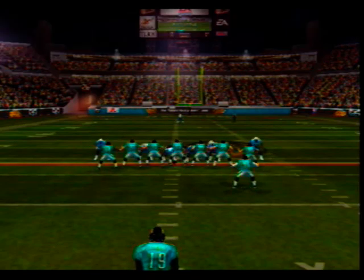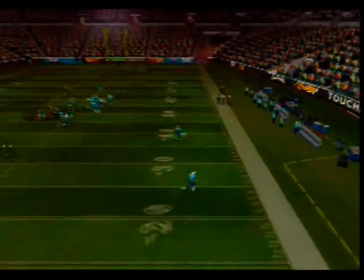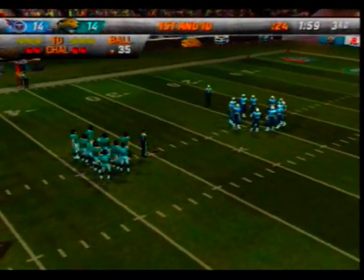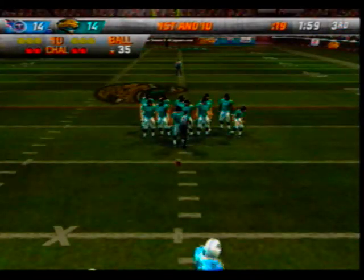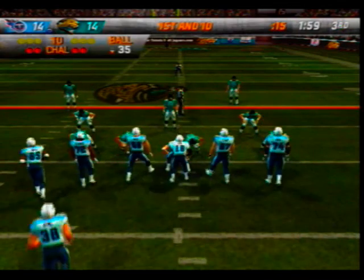Johnson will come in now to punt it away. Number 19 is back to receive this kick. This one goes out of bounds. First and 10. Ball on the 35-yard line.